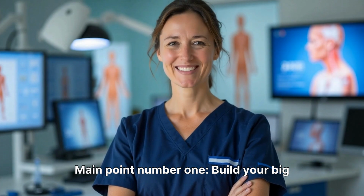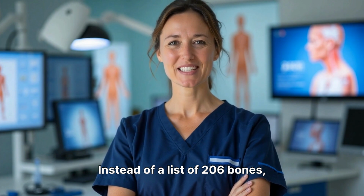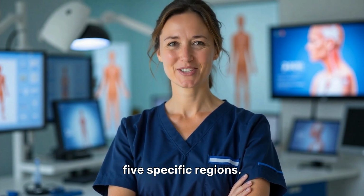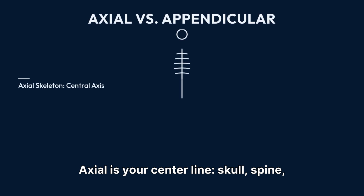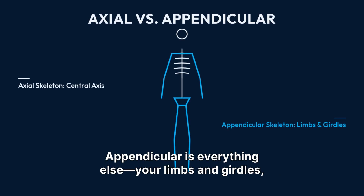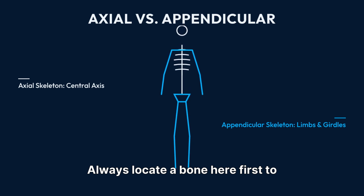Main point number 1, build your big map first. Instead of a list of 206 bones, think of 2 main divisions and then 5 specific regions. This orientation is your foundation. Axial is your center line: skull, spine, ribs, and sternum. Appendicular is everything else, your limbs and girdles, like the shoulders and pelvis. Always locate a bone here first to cut your recall time in half.